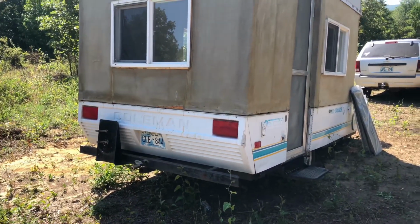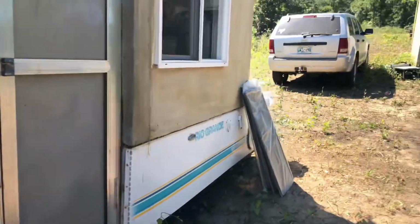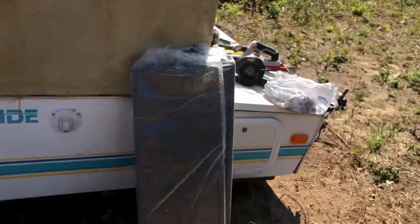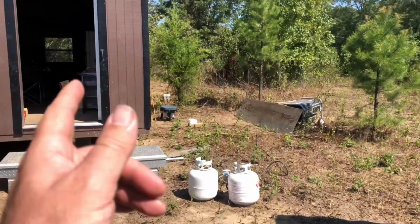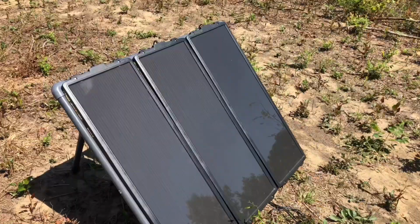So I've got 2 deep cycle batteries in here and a little cheap Harbor Freight 45 watt solar panel setup. Gonna hook up the charge batteries in here and see if we can power the fridge and freezer off of these 2 deep cycle batteries.